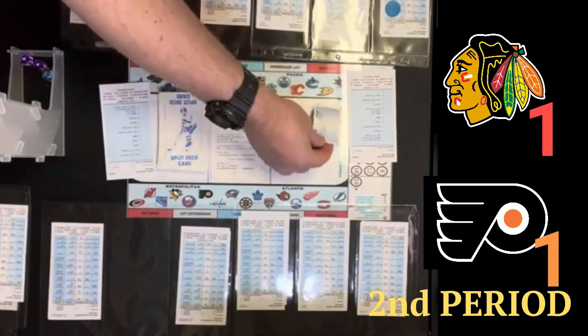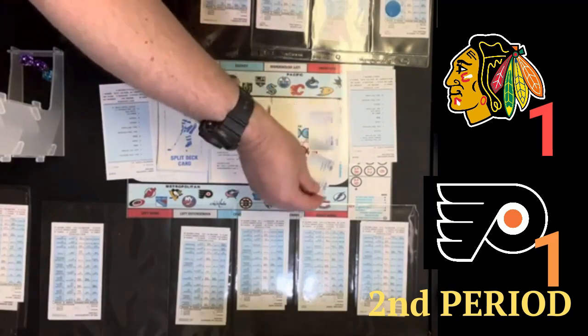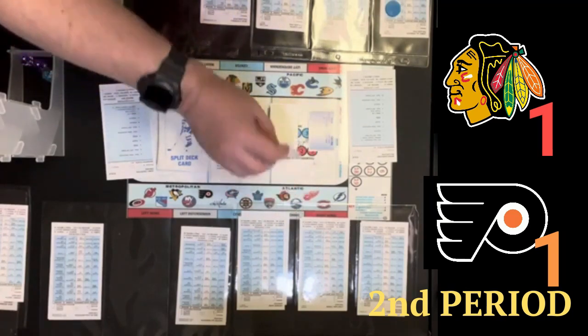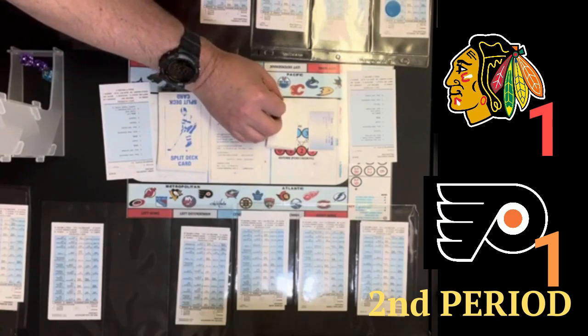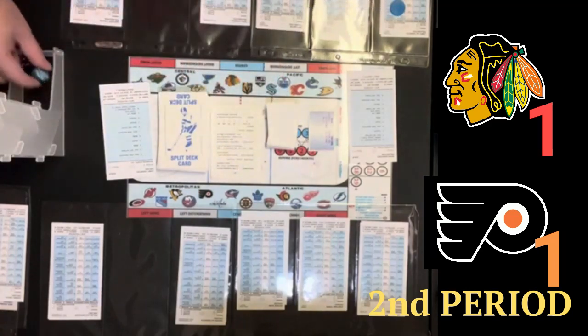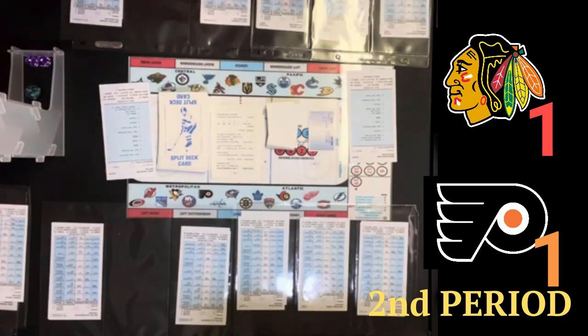Philadelphia is the home team. We'll pick the card. Or wait a minute. Outside shot for left. Okay. van Riemsdyk has an outside shot. But he can try to penetrate. And he will try. And he does not do it. So he loses the puck back to Patrick Kane.